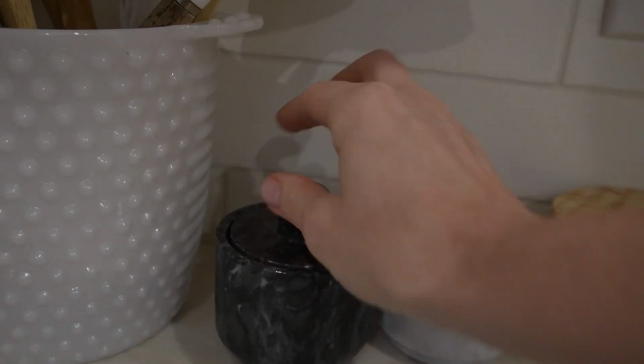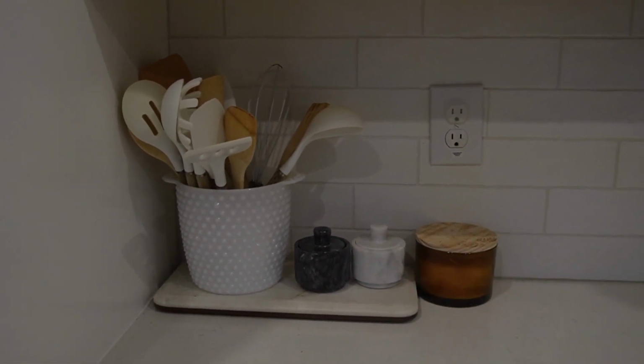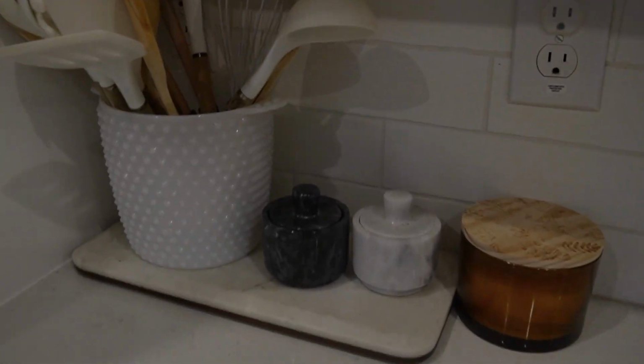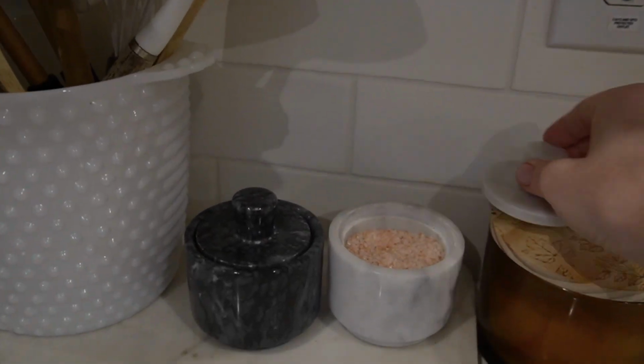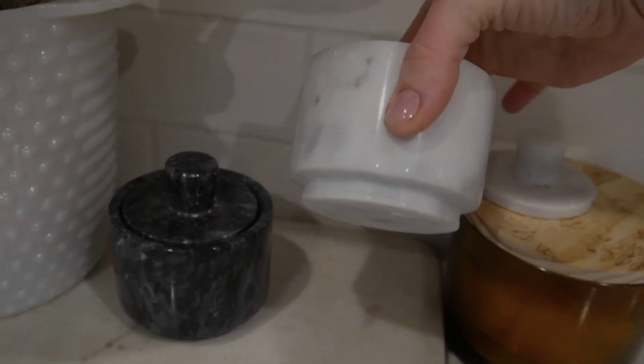It's also very aesthetically pleasing, which in the kitchen, I like to keep it very minimal because I don't like clutter. And having this right here has been so good. So this, I highly recommend it. But again, it is on the smaller side. I would say, what is that, like 2 inches? It is on the smaller side.